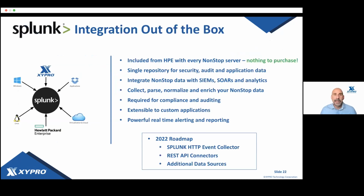Another focus area this year for XYPRO is going to be the modernization of XYGATE Merged Audit. So every one of you on this call has XYGATE Merged Audit already on your system. Merged Audit's main purpose is integrating your nonstop security data with things like Splunk or ELK or QRadar or any other SIEM or SOAR you have in your environment. It's free, no cost, nothing to purchase. I'm not selling you anything here.